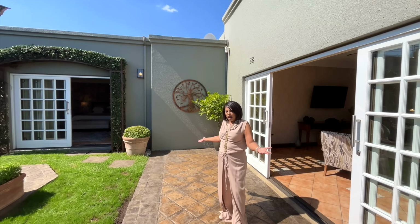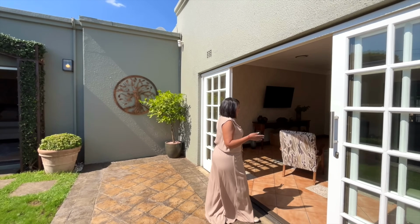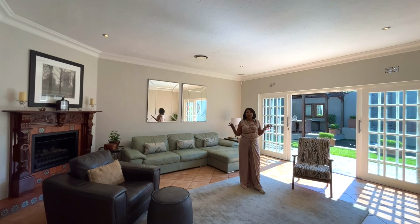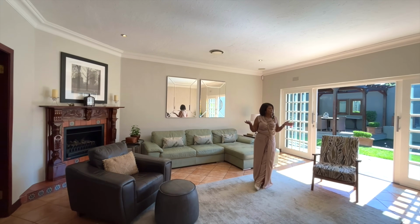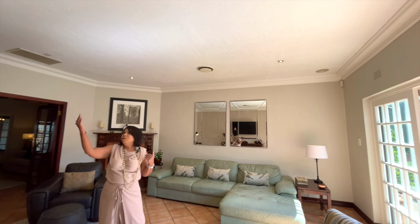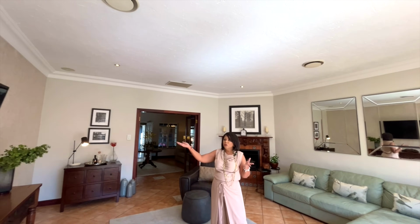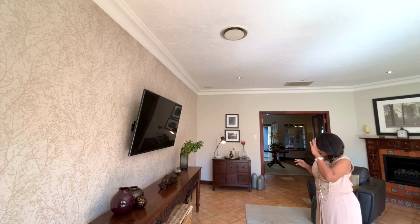So from this outdoor oasis, we head back into this lounge. What you would notice is the size of it. So it's perfect for entertaining. One could fit a lot more furniture in here than what is currently here. This beautiful wallpaper on the walls done in these tree branches in the creams.